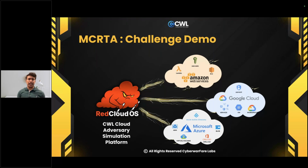This is a cloud adversary simulation platform, or operating system, that we designed, where we install multiple tools based on different techniques. You just configure your credentials and you can start working on your red team or pen testing tasks. Red Cloud OS is available on GitHub as well. We are also going to present it at the upcoming Black Hat Asia Arsenal, so if you are in Singapore, you can join us.